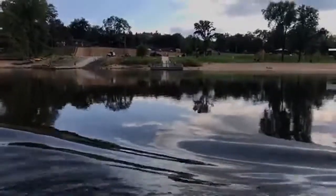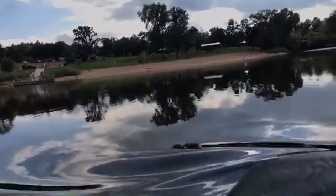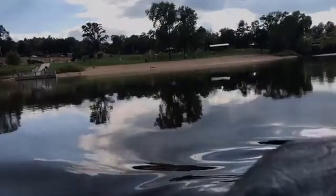Coming up on where we're going to exit the river. After this beach on our left-hand side, we're going to go into Dell Creek over there. Dell Creek is how we exit the river and find our landing back on the shore.